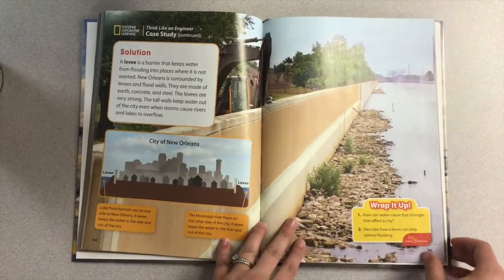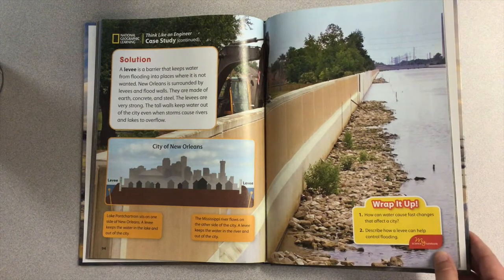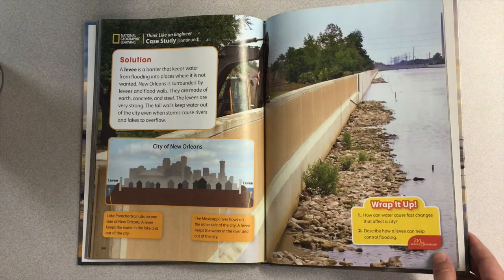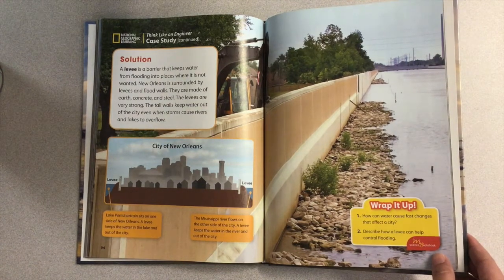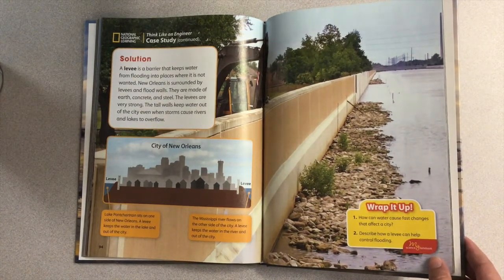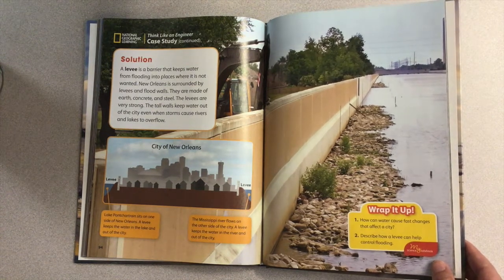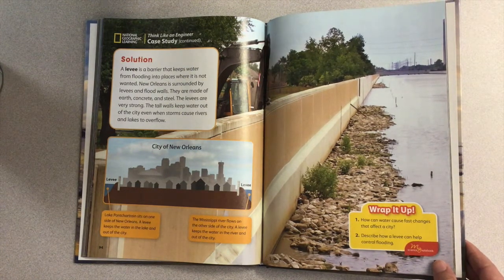So here's the solution to that problem that they did a little too late, right? But the solution is to have a levee. And a levee is a barrier that keeps water from flooding into places where it's not wanted. So New Orleans is surrounded by levees and flood walls, and they're made of earth, concrete, and steel. And the levees are very strong. The tall wall keeps water out of the city, even when storms cause rivers and lakes to overflow. So they had to strengthen these levees around the city of New Orleans so that when storms like Hurricane Katrina come through, it's not going to completely destroy the city in a really quick amount of time.